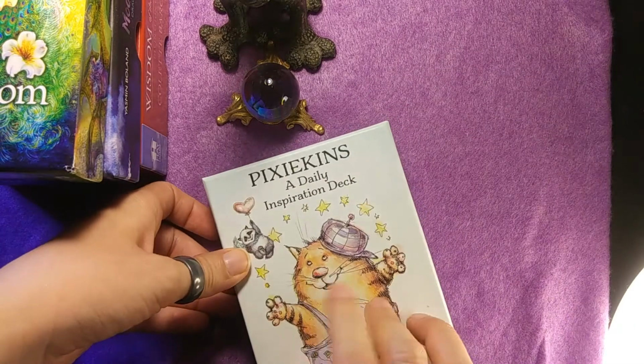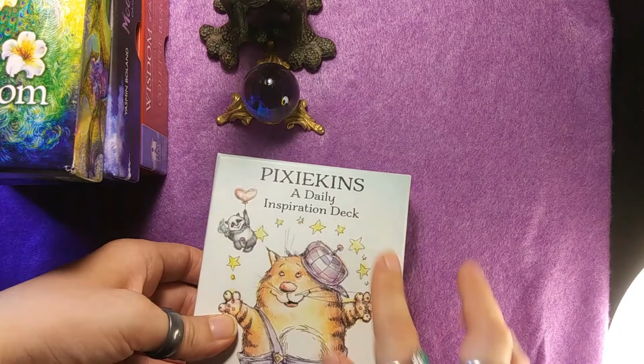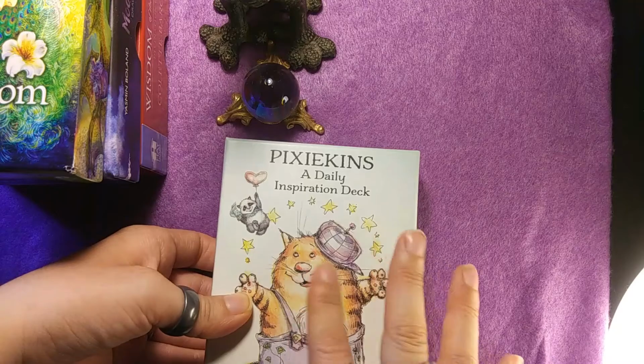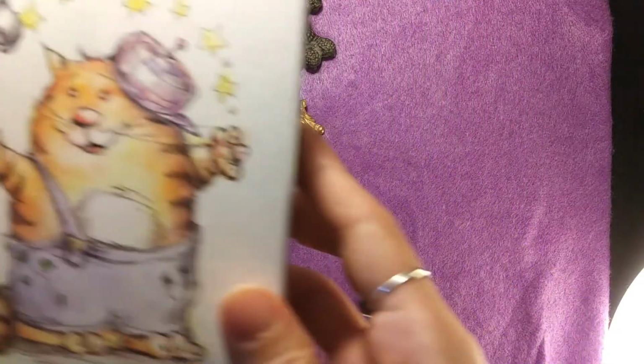This one was actually twenty-one something, and I've never seen it go down further than that, so it's usually right around the 20-25 dollar area, at least on Amazon.